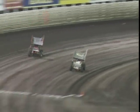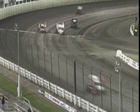9/1000ths of a second, and here comes Don Young charging back. Young gonna make it 2 wide for the lead into turn 3. RJ on the bottom. Young slides up a little bit. He'll battle back on the high side. Give the lead to RJ again.